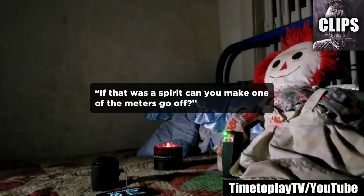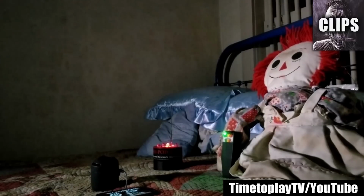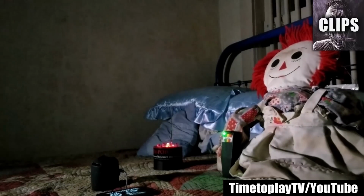If that was a spirit, can you make one of the meters go off? Oh, whoa. Look at my meter. Many of the paranormal EVP they've caught on camera has been the voice of a child, so they logically infer that this could be a spirit of a child trapped inside of the doll. Are you a young spirit? Are you a child?